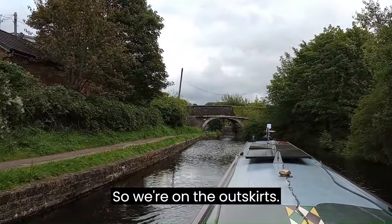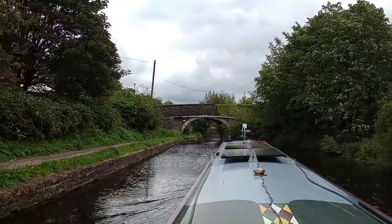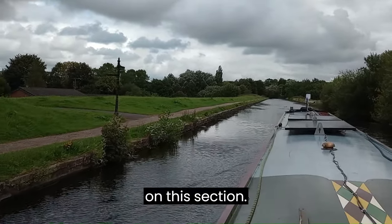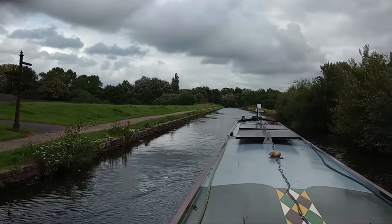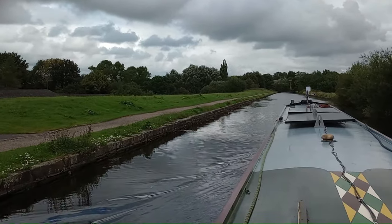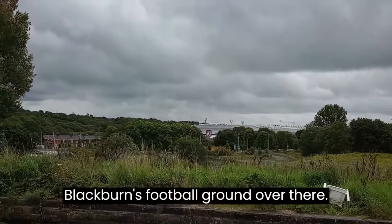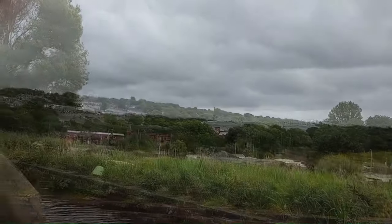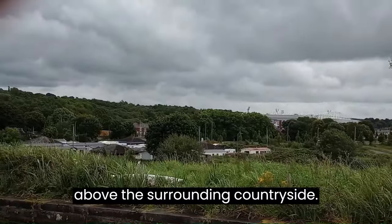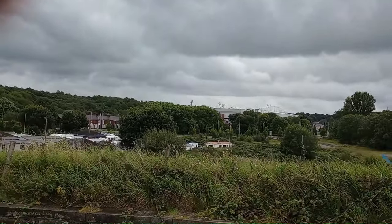So we're on the outskirts of Blackburn now, coming into Blackburn. And it's a long straight stretch of canal on this section. There's Blackburn's football ground over there. And this is a long aqueduct, we're well above the surrounding countryside, hence the reason it's dead straight.